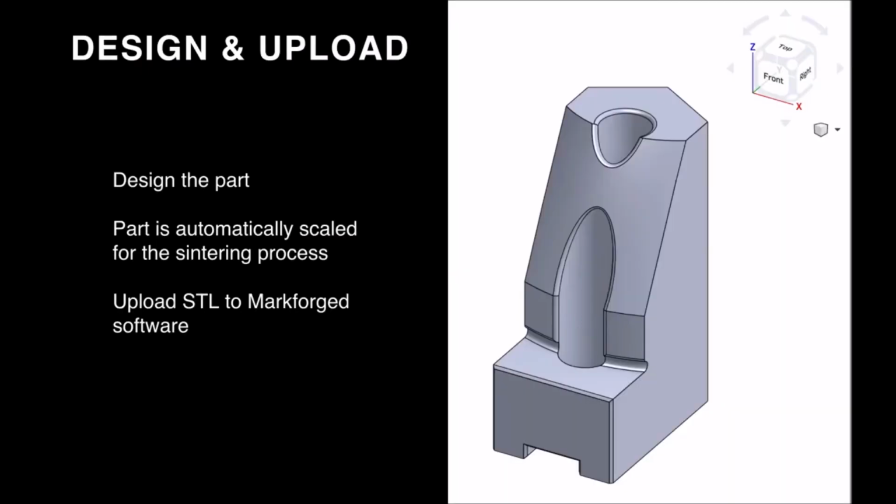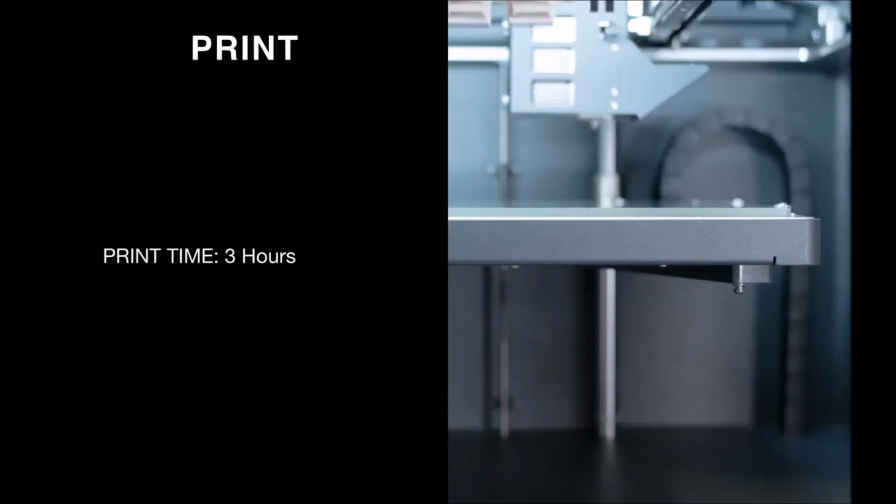So we'll start with the design. You design your part in your CAD program like you normally would. When parts are sintered in the metal injection molding process, they shrink by about 20%. So we'll scale that part up automatically for you in our software. All you have to do is upload your STL. And then you hit print.